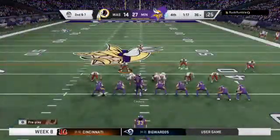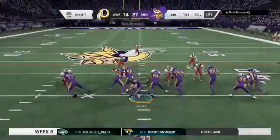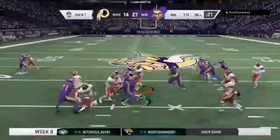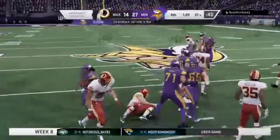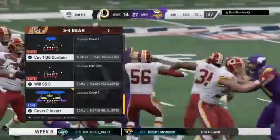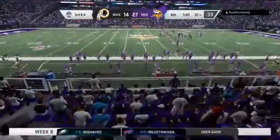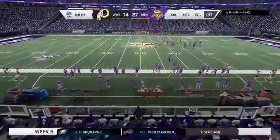Have to imagine this will be on the ground as well as they come up 2nd and 7. Back to the ground, this time Cook. They had 3 yards on first down, just 1 yard there. That's it. That's what you want. Straight ahead positive gain. Just keep that clock ticking. Brings up 3rd and 6.